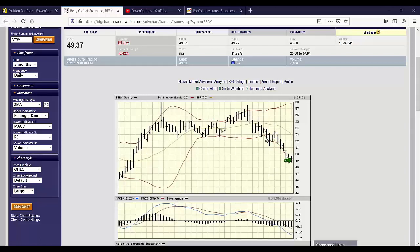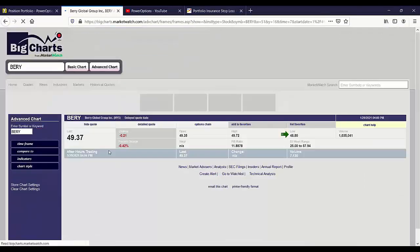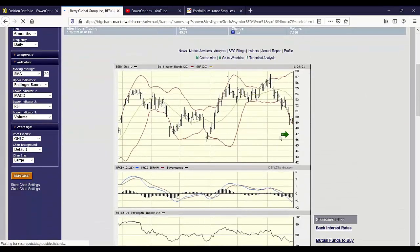Everything about this stock now sort of still points to a bearish position. We have a declining MACD that hasn't really settled yet. We're trading down and descending, I should say, the lower Bollinger Band. We're below the 20-day moving average. Now, he had mentioned the 200-day, but let's go back real quick here. Let's just take a look at a 6-month chart, change it from 3 months to 6 months, and you see what we might consider some areas of support around this line, around 46 perhaps as well.